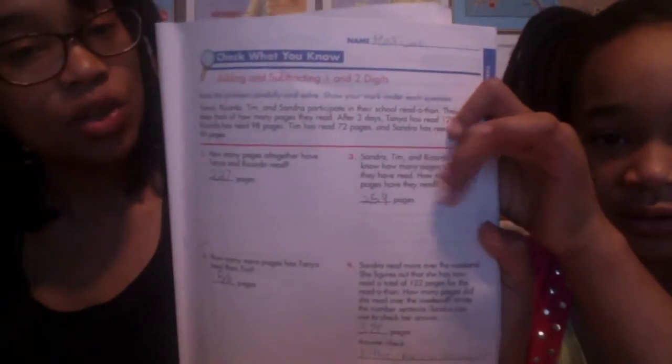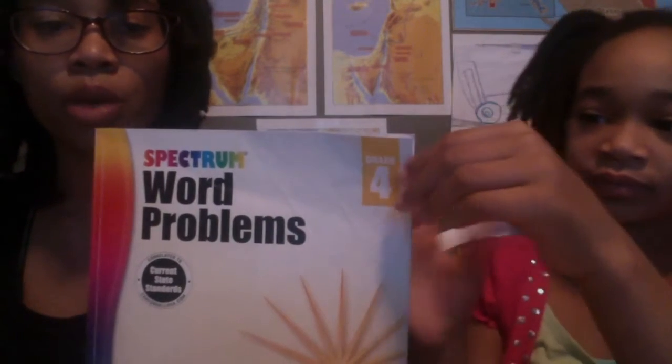Next is my word problem book. There'll be a word problem up here. She usually has to do about 2 pages in her word problem book. I got this book mainly because she was having a little bit of problems with word problems. Just the wording. She would know how to do the problem, but the words would trip her up. So once she understood what the problem was asking her to do, then of course she could solve the problem. So I got her this word problem book just so she can continue to practice word problems and things like that.